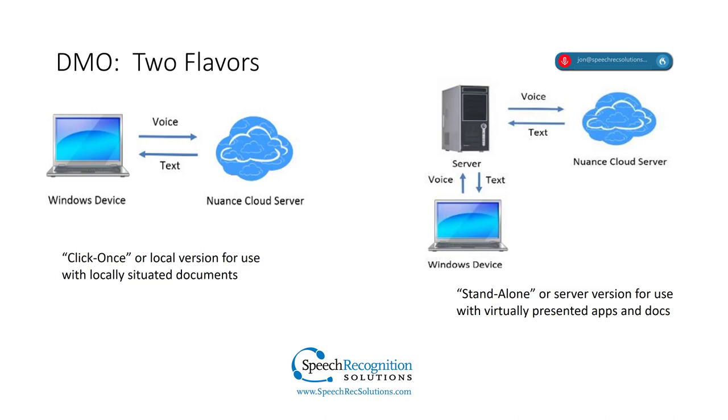The local version runs on your local computer and will accurately place text and follow commands related to your local environment. This is shown on the left. The server version is placed on the same computer as your EMR and is presented to you virtually. In this scenario, a sound channel is set up from your local machine to your EMR server, and everything flows seamlessly. In both situations, your spoken voice is encrypted and sent to a cloud server by means of an internet connection and returned to wherever DMO is situated. And as you saw from the earlier demo, this process is extremely rapid.